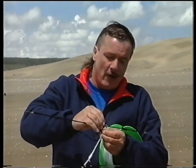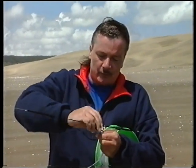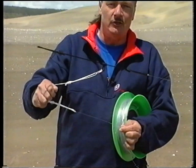Now this is a 65 kg dropper rig that we're using here, and because we don't actually know what's out in the ocean and we don't want to risk losing the kite, I've made the drop line out of 56 kg. So if we snag the line, if we hook something that's too big to land, then we just lose a few hooks.